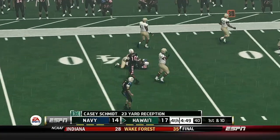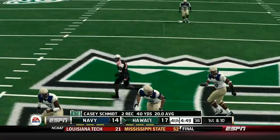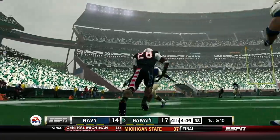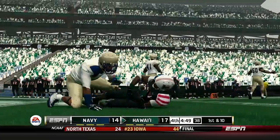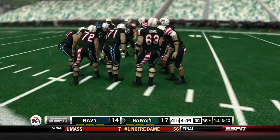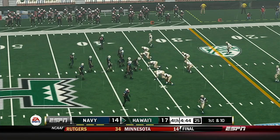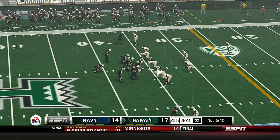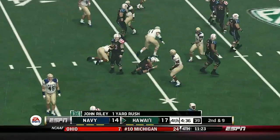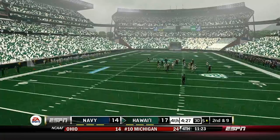And he brings it down. They'll bring him down at the 36. From the 36-yard line. First down. He makes it to the 35-yard line. Gain of 1 yard. That brings up second and nine.